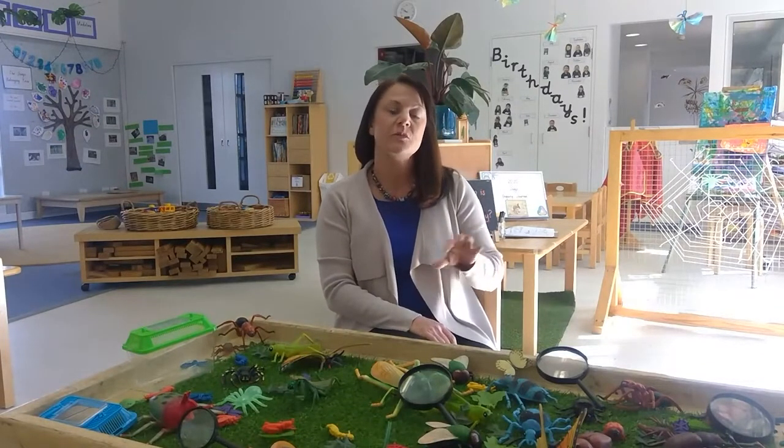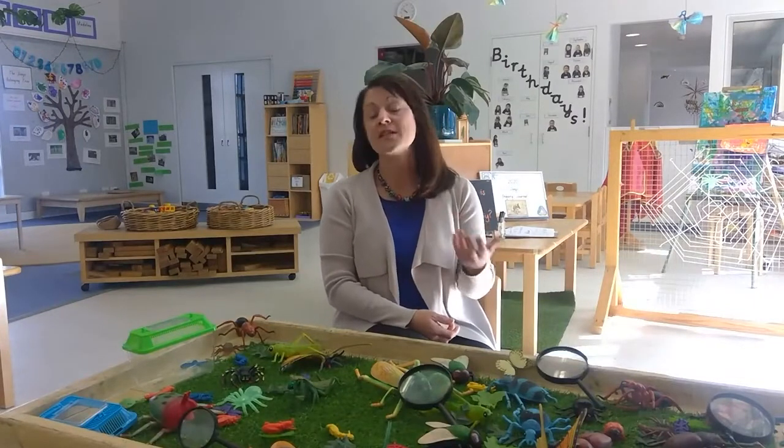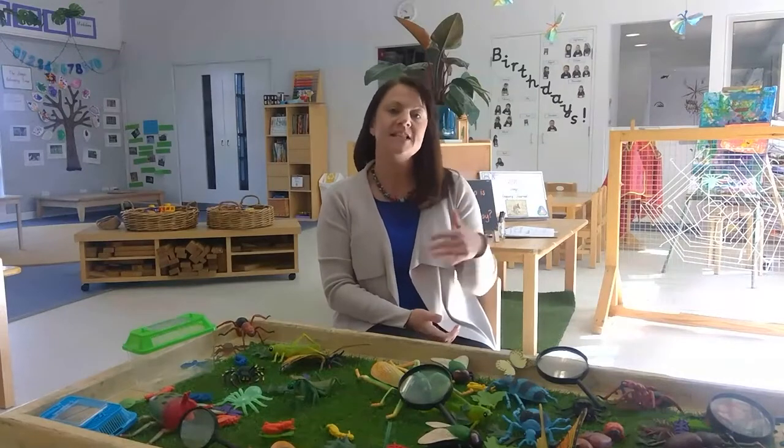Usually then once all the children have arrived, about 9.15 or 9.20 or so, the children will come to a little group time with their teacher. And that will be an opportunity for the teacher to go through the routine for the day, to talk about, you know, what's coming up, what specialist activities might they have, what special events are they having, what's their day going to look like. And that gives the children a really great sense of predictability and certainty about the day ahead.